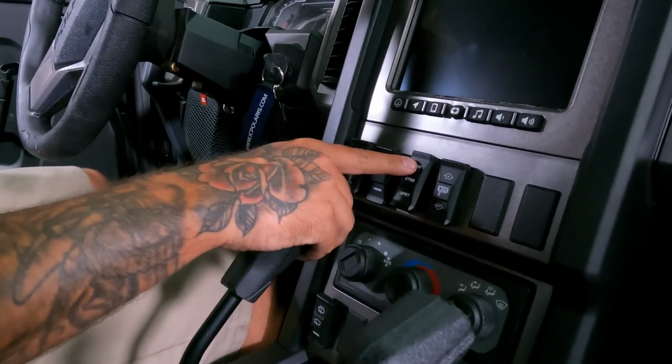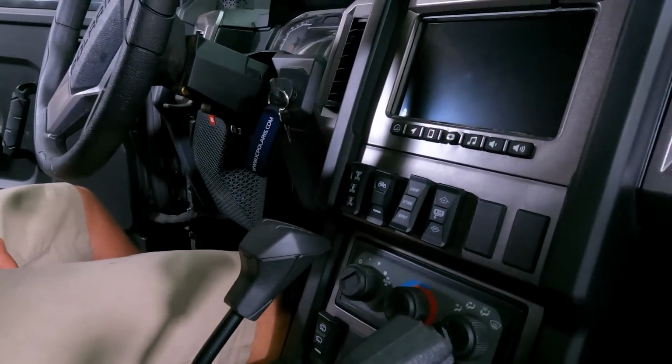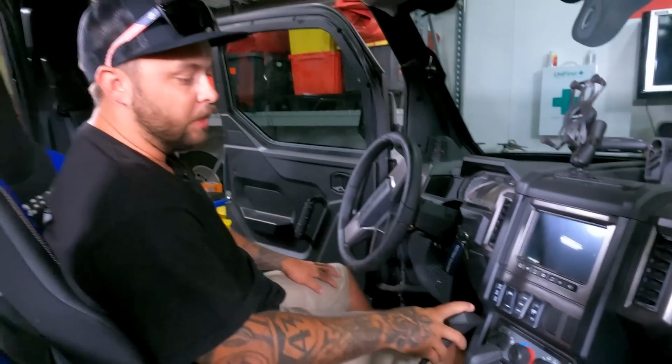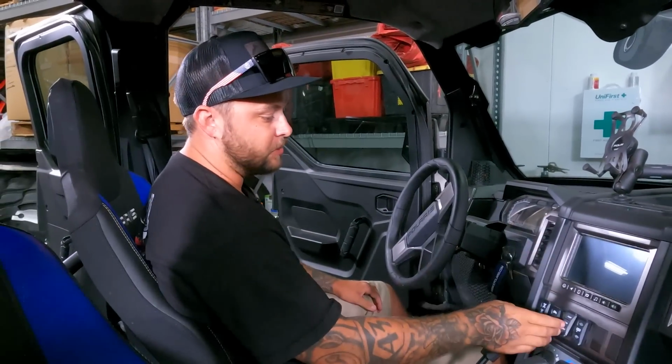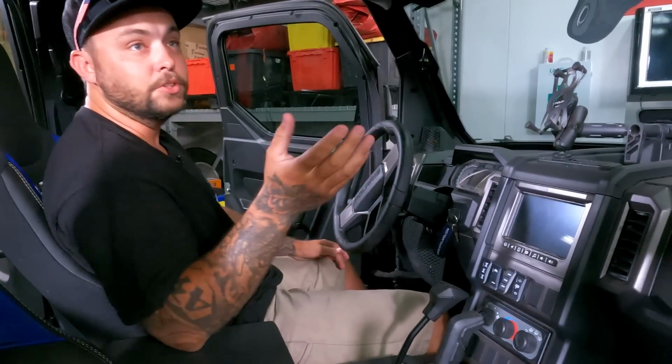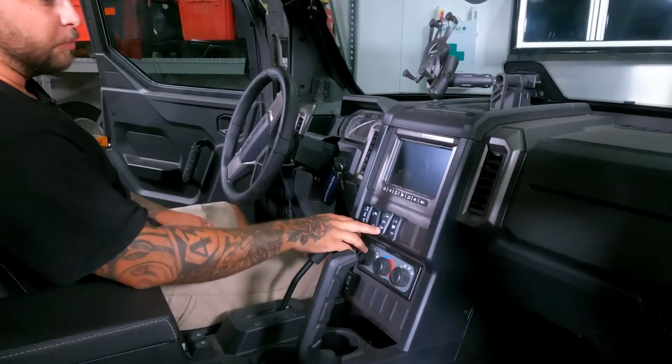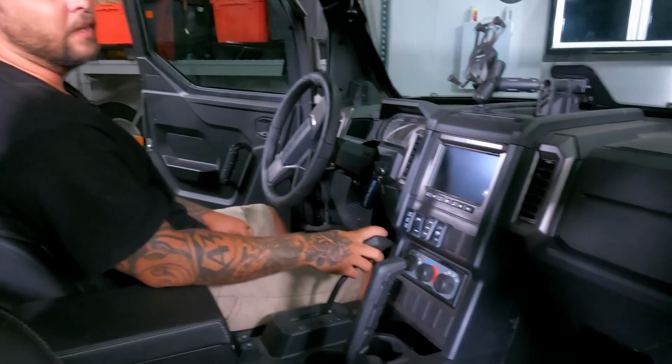So if you're in comfort mode, maybe you're rock crawling it, or you're wanting to kind of just cruise through some trails and not be all over the place, you have that option. Standard is more along the lines of like a normal General or like a normal Ranger or Defender, whatever. Sport mode, you breathe on the pedal, it's like, let's go right now.